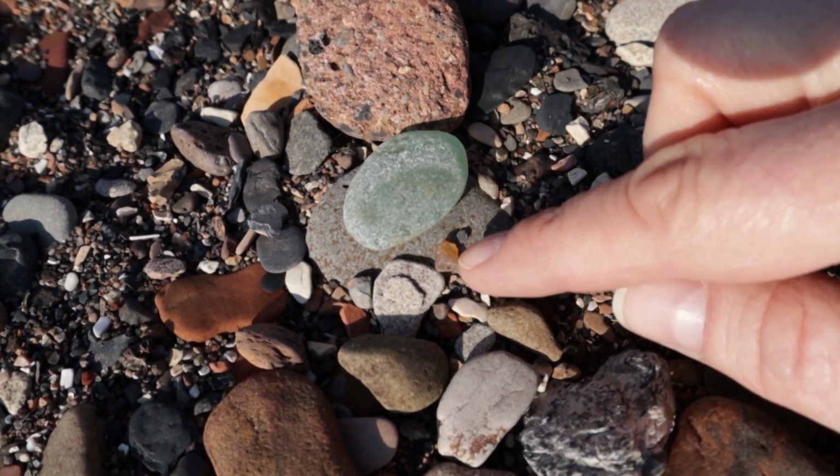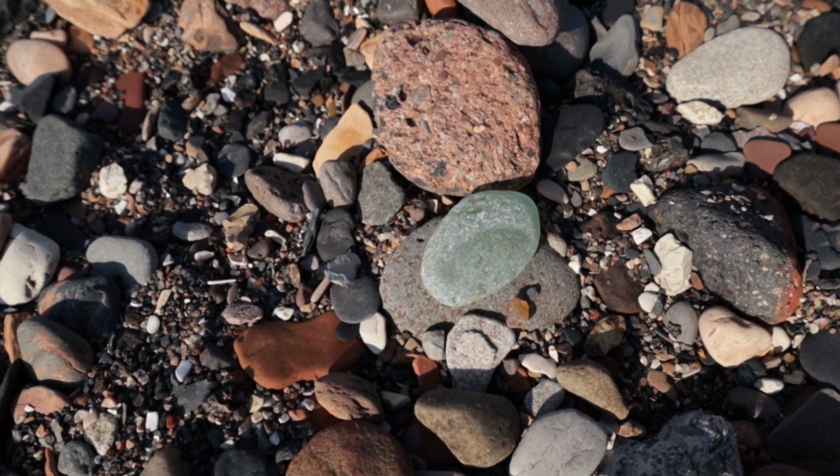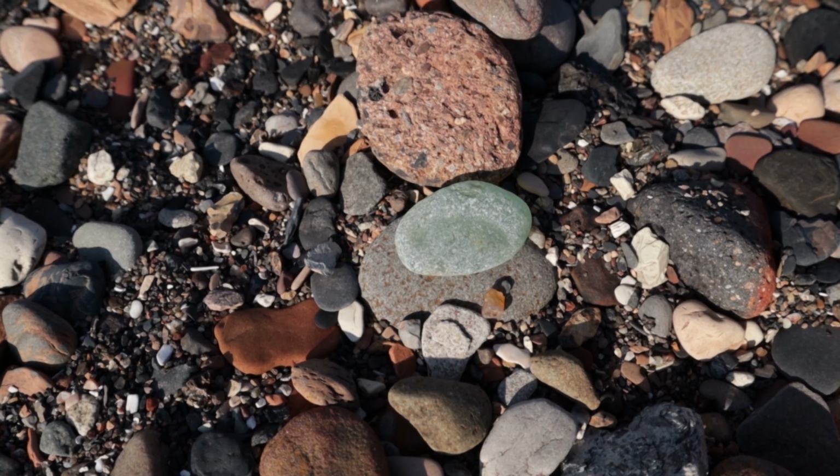The wee agate, some description there. But we'll take that, it's lovely. Really nicely frosted, beautiful sea marks on that as well.